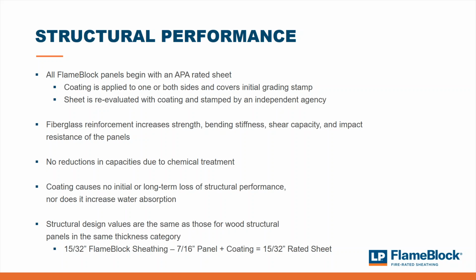If you're looking at chemically treated wood, whoever the manufacturer is for that chemically treated wood, they will list out what their reductions are based on whether it's bending, shear, or stiffness. So to my knowledge, most chemically treated wood products have reductions associated with them. The coating causes no initial or long-term loss of structural performance, nor does it increase the water absorption of the panel. The sheet still has permeable characteristics.